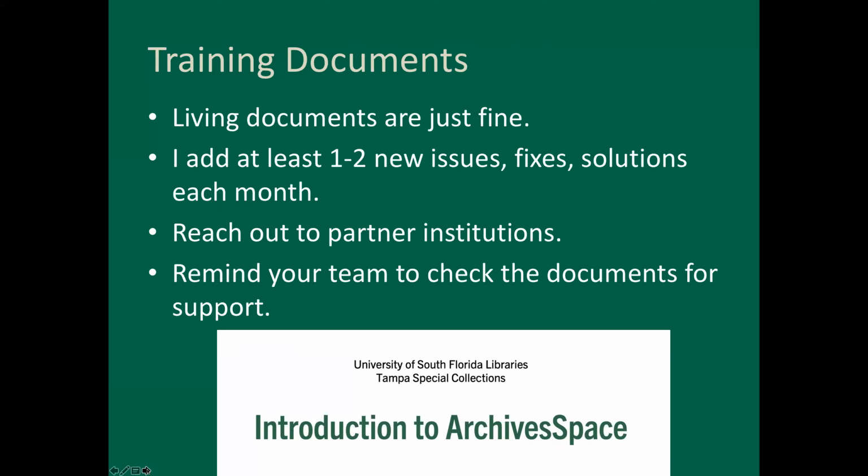I update this regularly. I'm probably adding 1 to 2 new issues a month still, sometimes more than that. I'm training 5 new students right now. And every time I open up ArchivesSpace with them, they ask me a really great question. And I'm like, oh, that's a really good point. We can add that to the training guide. So that way it's something that we understand going forward. I reached out and talked with people at partner institutions to see how they set up their training manuals. And many of them were generous enough to share them with us.